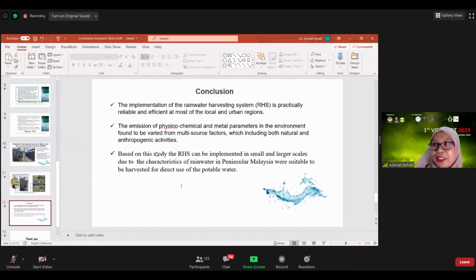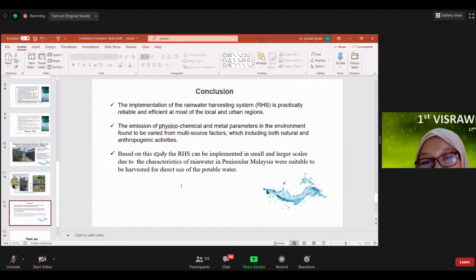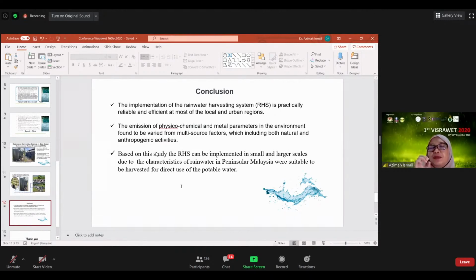Okay, like this, Prof. Actually, I used the secondary data from the meteorology department. So from the secondary data, which covers 3 years from 2017 to 2019, I ran the analysis. I used the principal component analysis, or the multivariate analysis. From the analysis, I got 23 of the most significant factor loadings. From the 23, I got the factor loadings which are contributing to the pollution in the rainwater harvesting in Peninsular Malaysia.